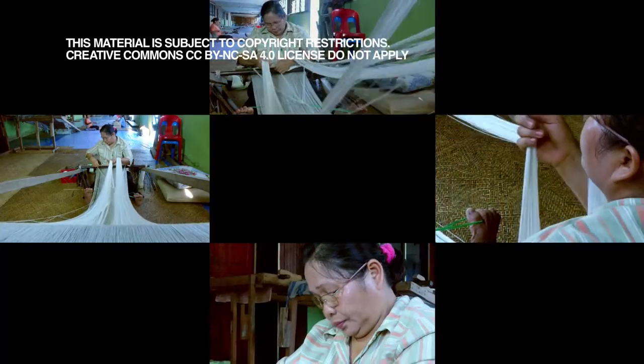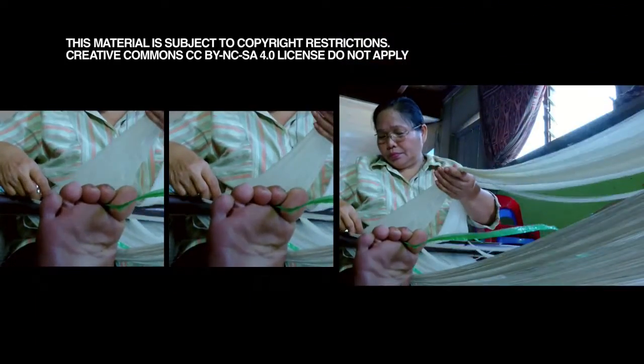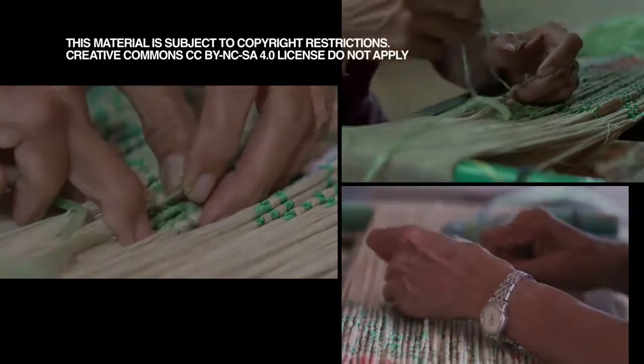Muai, to sort out the threads in pairs. And ngebat, which is a tying process.